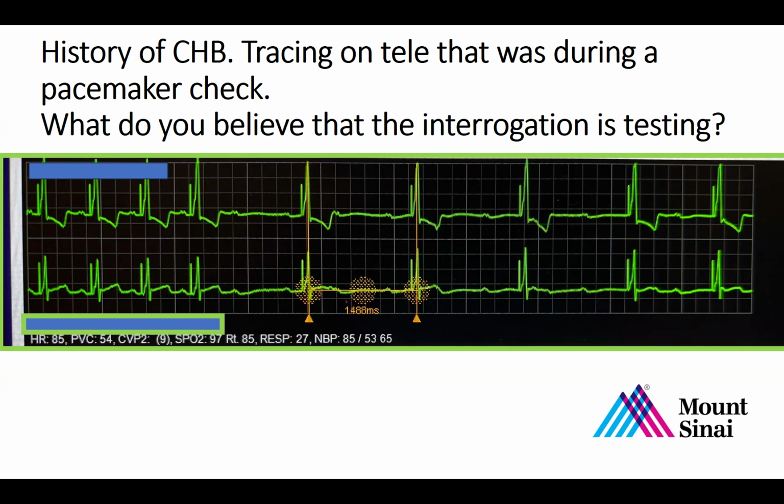And that brings up another point, which is whenever we're doing tests of pacemakers of patients in the ICU, it's critically important to let the nurse know in advance that you're about to do this, because you will routinely do things like this in order to test the device. And you don't want the nurse to run into the room thinking something is wrong with the patient because you see such a slow heart rate as this.